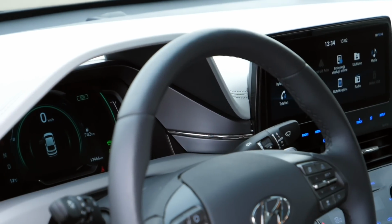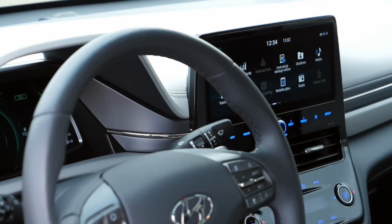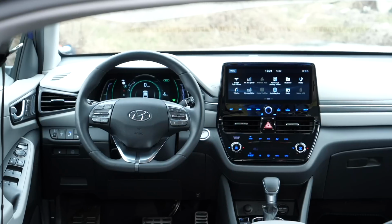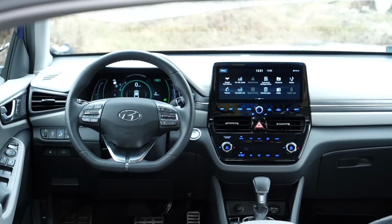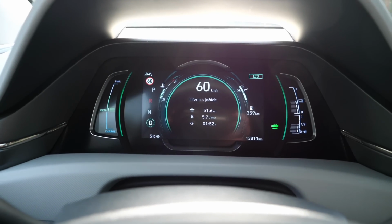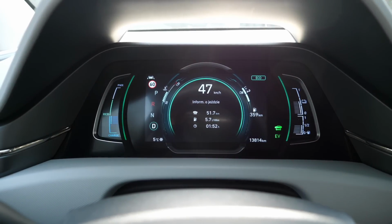In the hybrid model, two main changes are visible versus the pre-facelift car. There is a new instrument cluster and a new central panel with a larger infotainment display and mostly touch-operated climate control panel. The instrument cluster now presents more information at the same time, which should help achieve better economy.